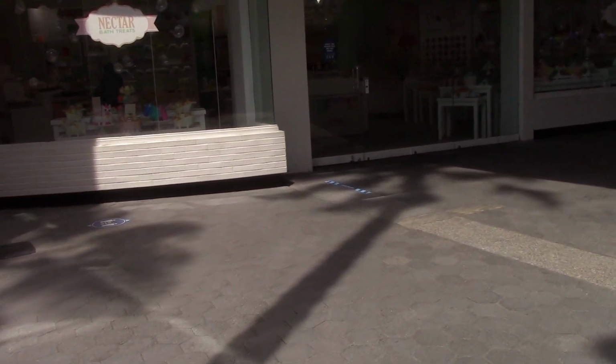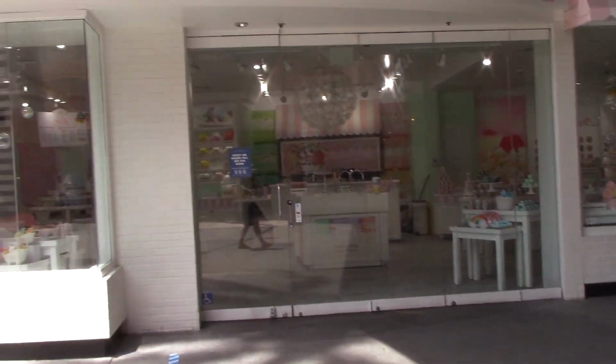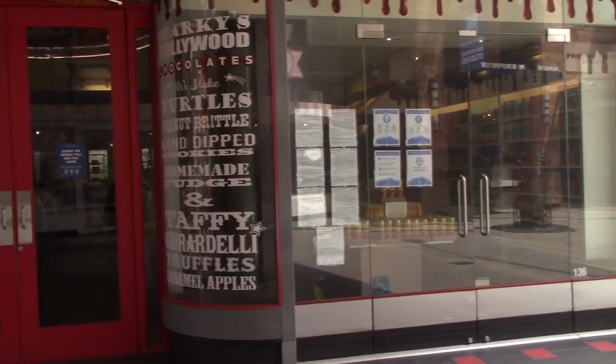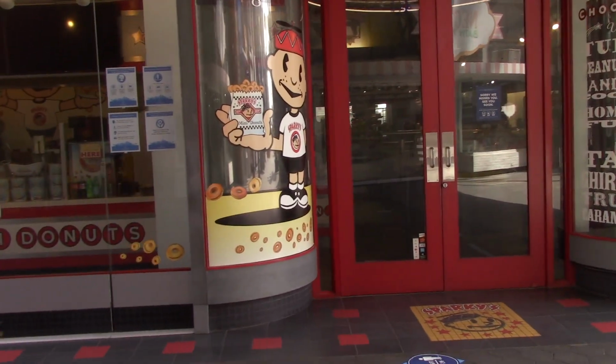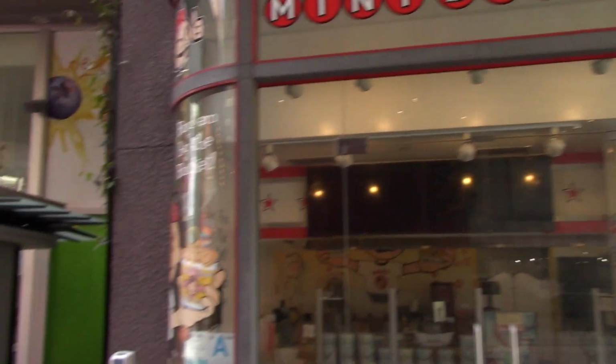I do see team members inside Nectar Bath Treats, so hopefully we'll be seeing this place open soon. It's a fun little shop. And it looks like they may be opening up the chocolate shop here very soon. There are team members in there getting it all ready to go. Sparkies and the mini donuts.